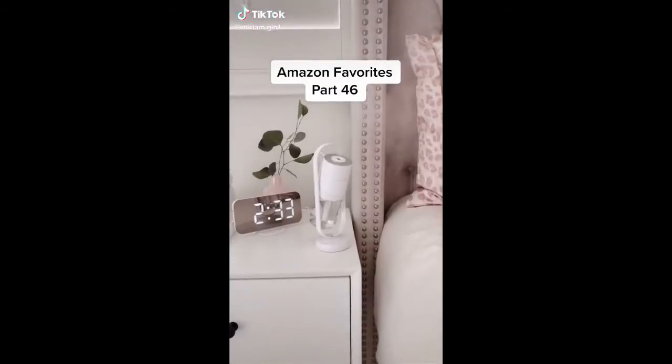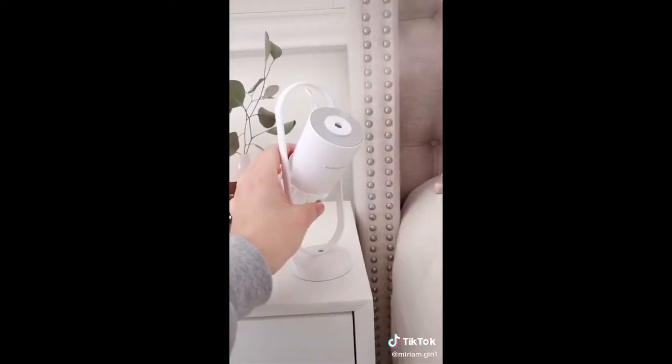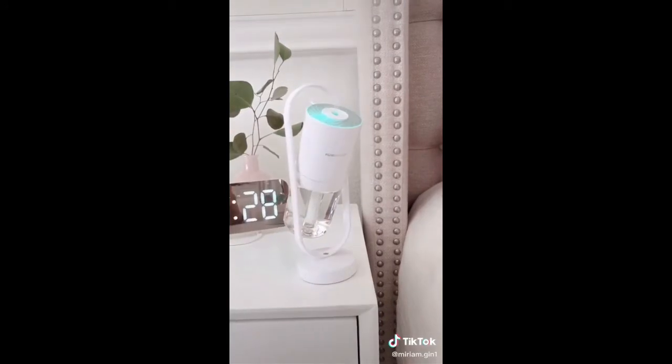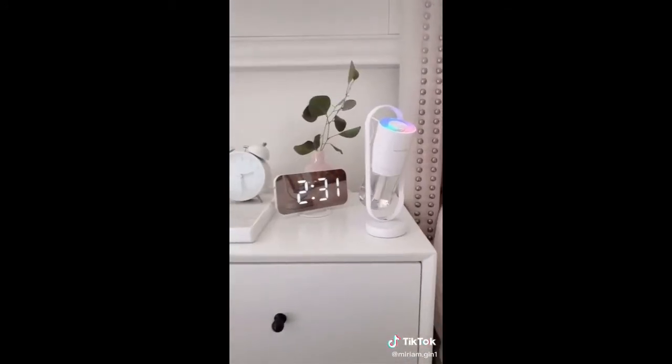Amazon favorites, part 46. I absolutely love my new portable humidifier. It pumps out a good amount of mist to add moisture back into the air, which is great for your skin. You can adjust the angle and turn the light function on. The sleek design is the perfect addition to my nightstand.